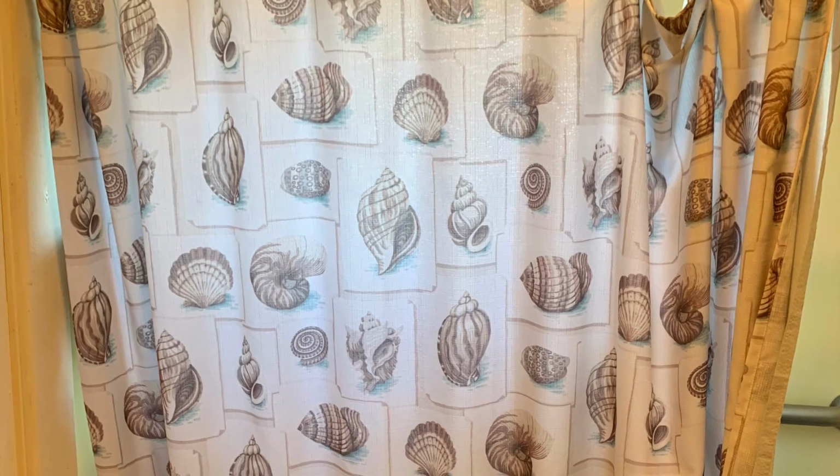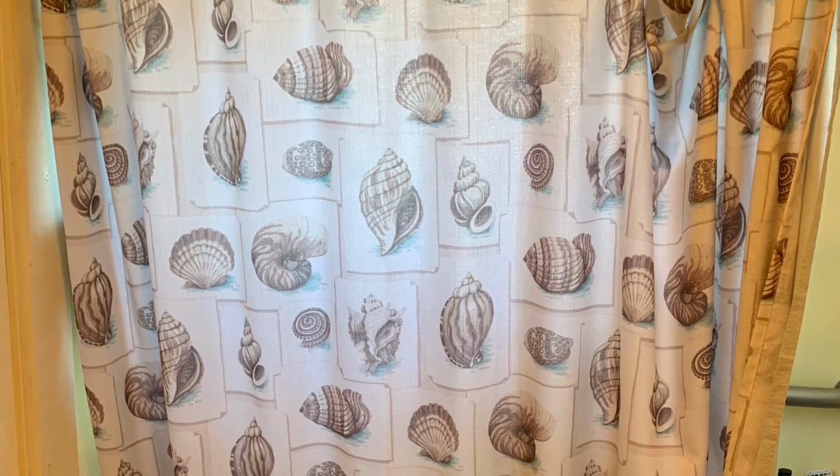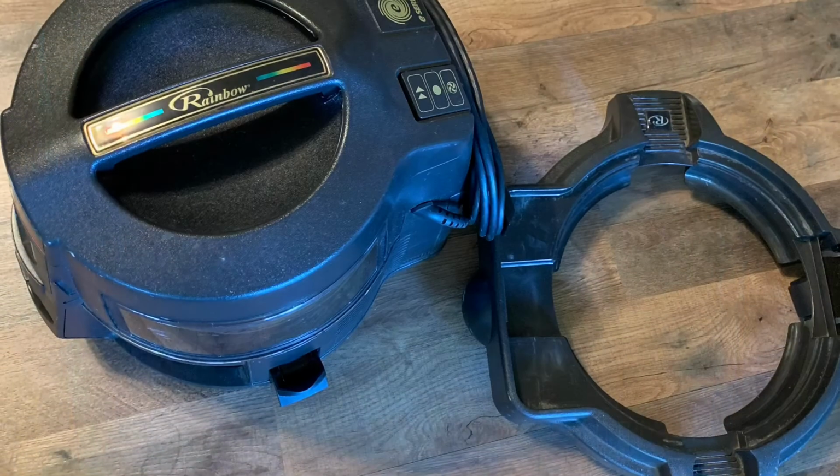Also took the shower curtain and liner down, threw it in the washing machine, put a little bleach in there to disinfect it.